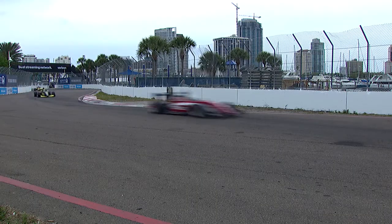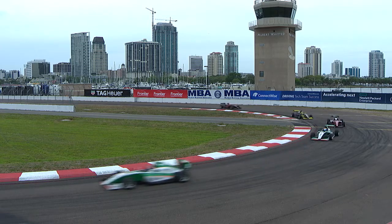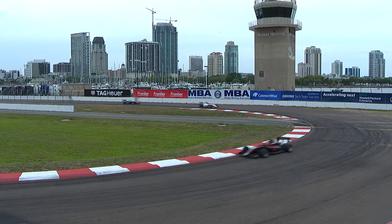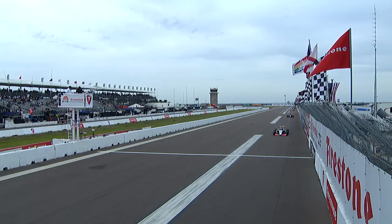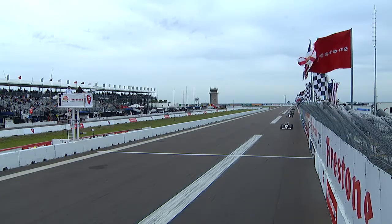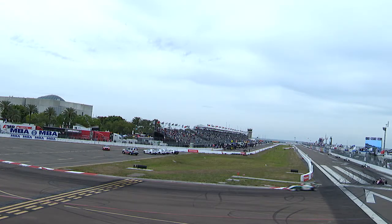Right now, the gap, 1.2 seconds. We're going to see if Parker Thompson's closed it down at all. Visibly, it looks like he has, but we'll look at lap times. A 1:08.7 last time by for Parker Thompson. Is he closer this time? We'll wait for those lap times to pop up here for us. And with 1.2, it's less than a second right now. Wow. Thompson quicker again. He has got it down to 0.9 of a second.